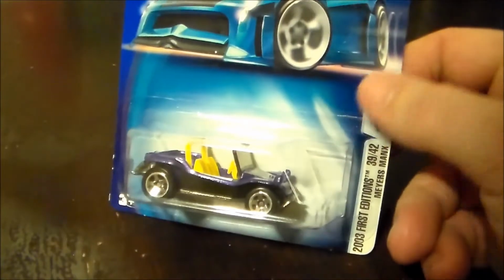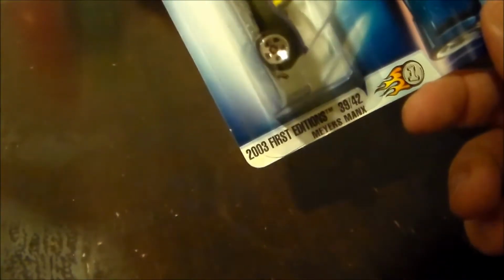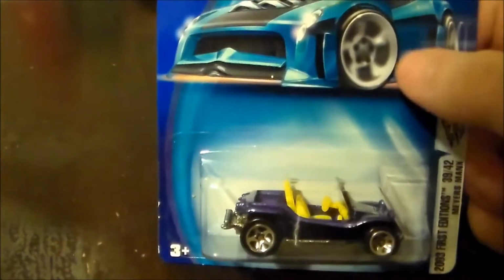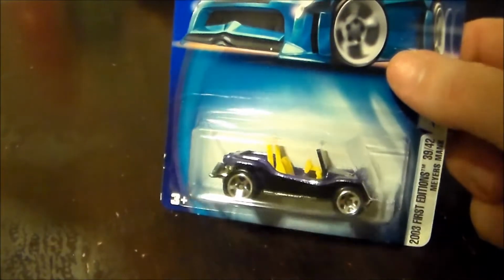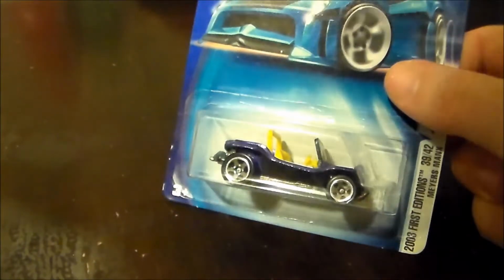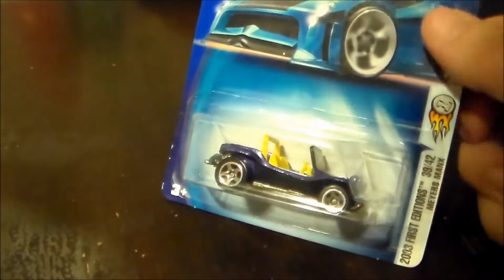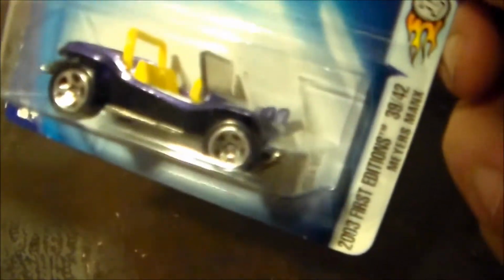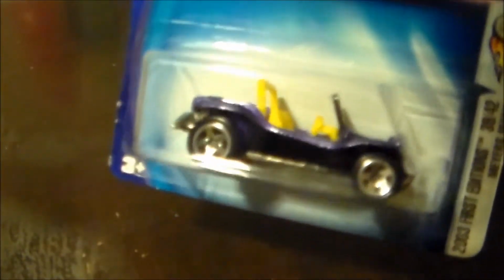My wife Jessica's mom picked up this. She used to have one. Her grandfather bought a Myers Manx for her when she was a kid. And it was stored in a barn, and the barn burned down, and they lost the car. Her brother bought one too, actually. But this is a first edition, 2003. Pretty cool little car. Big Volkswagen guy, again, so I love these Myers Manxes.